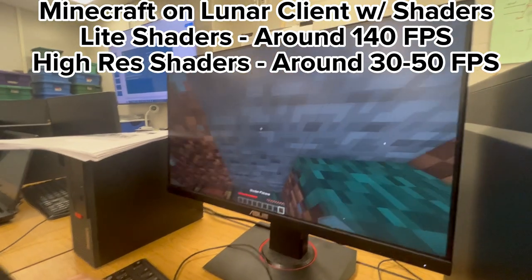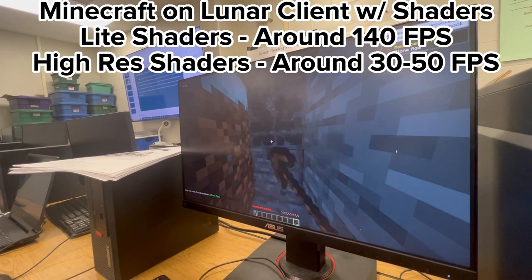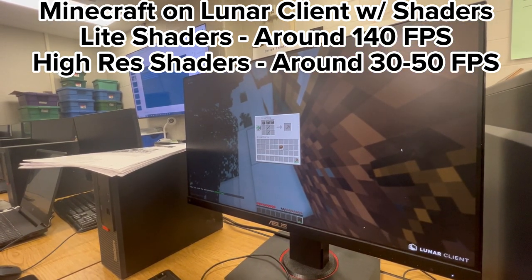So here is Minecraft with shaders. We used the Lunar client, and we're just messing around, really. I don't know the exact presets we used, but here it is.